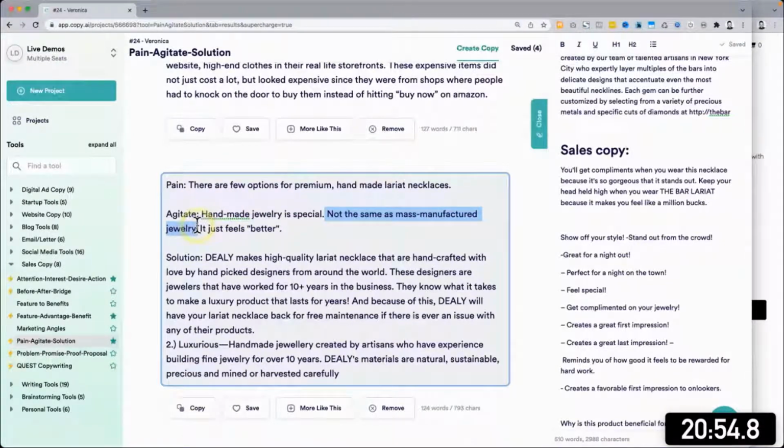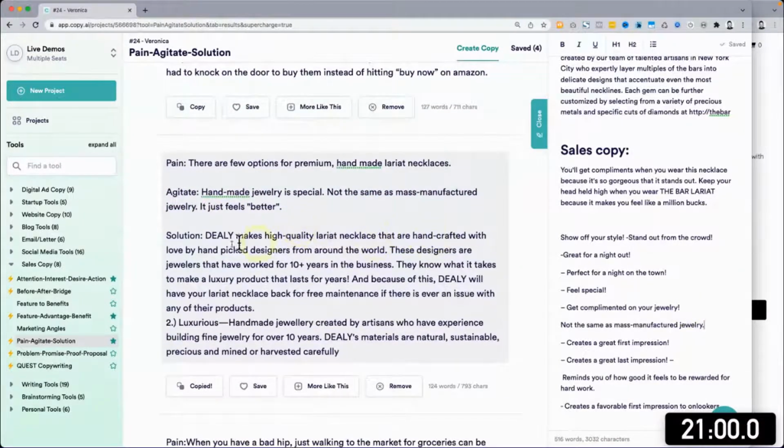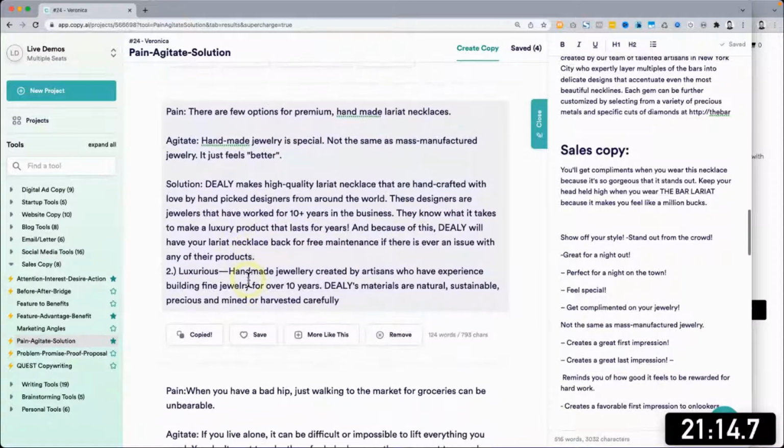So really, you can just scan through and see what it comes up with. Like handpicked, crafted with love. That's good. This will give you a lot of ideas for how you can sell yourself. Maybe it's not a team, but if you're just describing yourself: they know what it takes to make a luxury product.